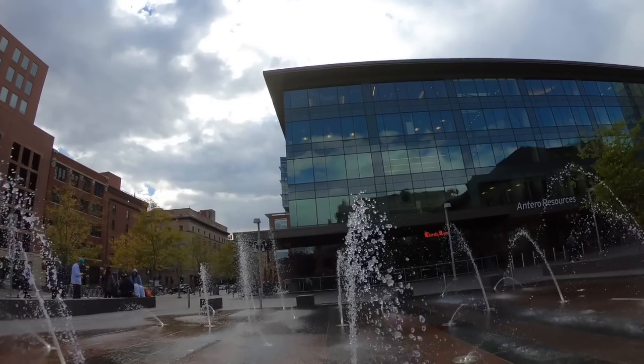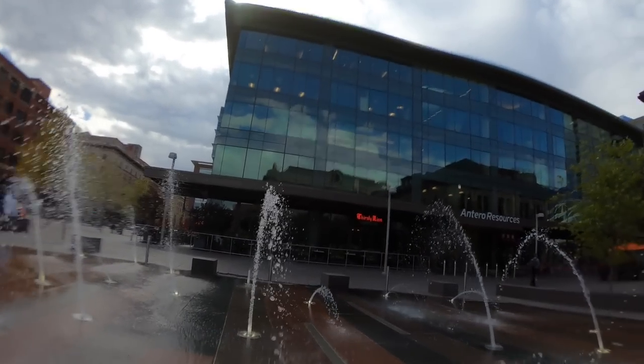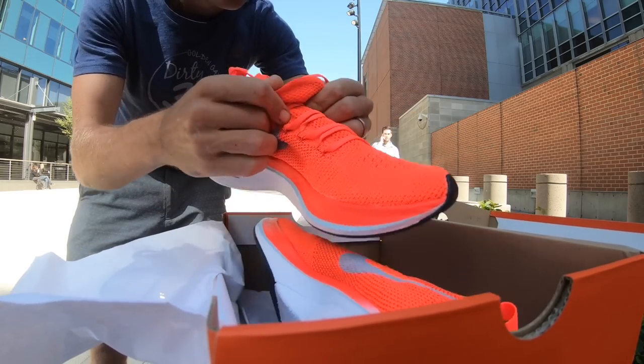A couple brief initial impressions of the shoe. Very brief. This is not my full review. That'll be coming probably in like a month. Basically, the Flyknit upper was awesome. However, I had to retie the shoes probably three times because I was not used to the tongue. Basically, there is no tongue on this shoe. So that was a little bit of a challenge, a little bit of a struggle getting used to it. Just putting that out there.